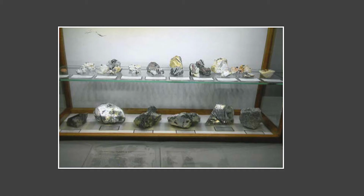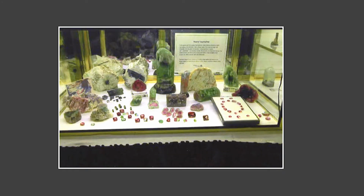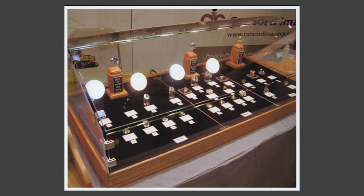But here's another case with minerals. These are all done by local collectors. Most of them belong to the Capital Mineral Club, and they like to show their wares, and they put them on display here at the Capital Mineral Show. Here's a nice display right here. Very well used material that's quite nice.